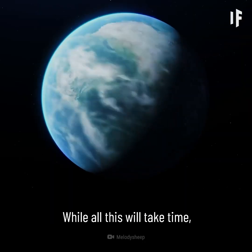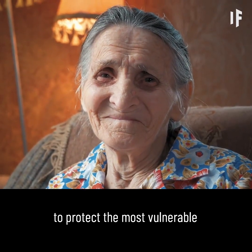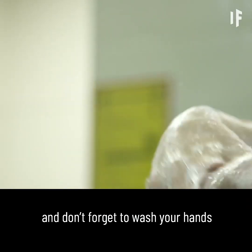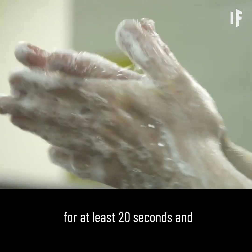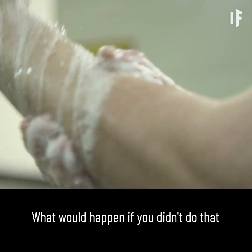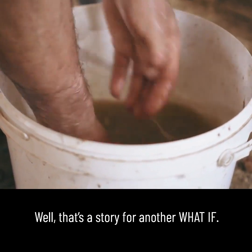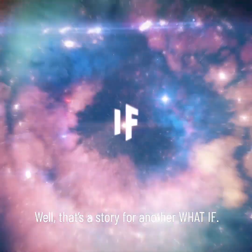While all this will take time, stay home if you can, to protect the most vulnerable. And don't forget to wash your hands for at least 20 seconds and as often as possible. Now, what would happen if you didn't do that for an entire year? Well, that's a story for another What If.